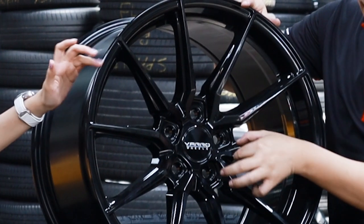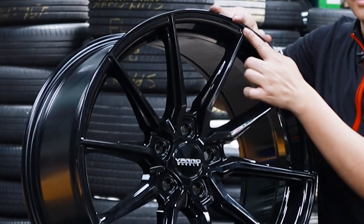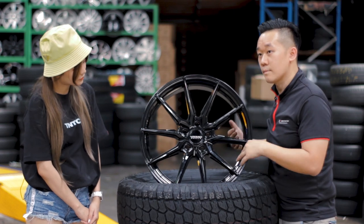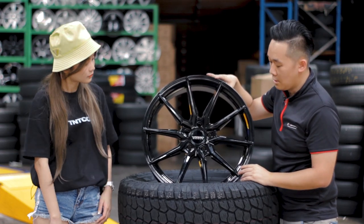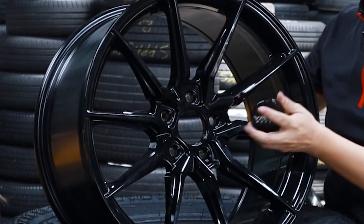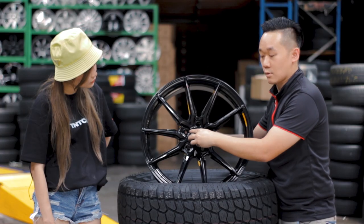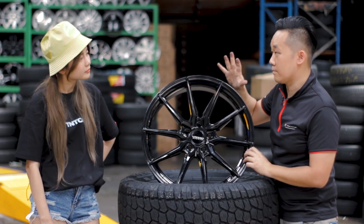And I like that the spoke is very, very clean. The spoke goes all the way to the end, so it looks much more aggressive and a lot bigger. And the rim itself is more concave compared to many other rims in the market. Another interesting thing about Baro is that they offer aluminium caps compared to normal rims that offer plastic caps, which is quite new for Baro. Overall, I think it's quite nice for the BMW G30.